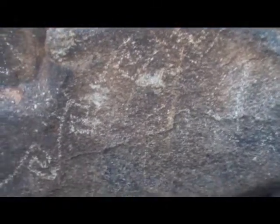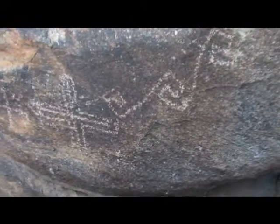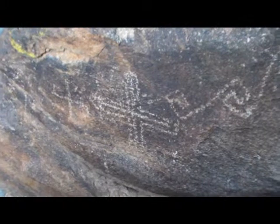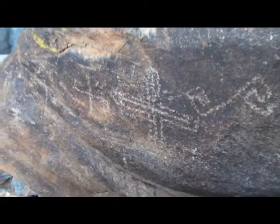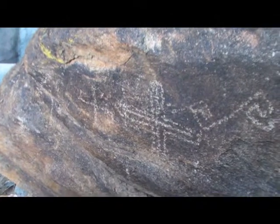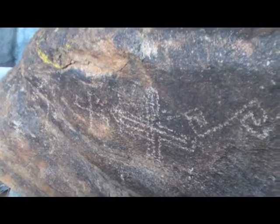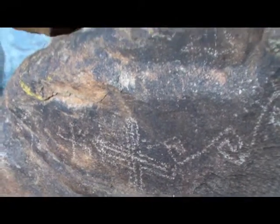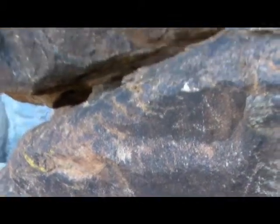And we'll just go right back down around here to make sure this shows up. Yeah, I can see it in my viewfinder now. And there's the cross. And there's the swastika looking affair right next to it. Now, first time I found one of those puppies. So we'll get back in the bottom of this canyon and start heading back up the canyon. I still got daylight left. Maybe we can get lucky and find some more stuff.